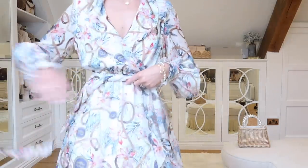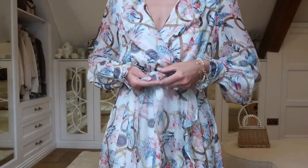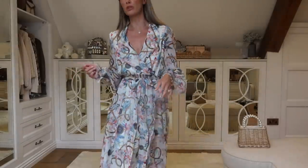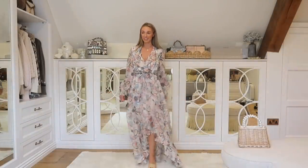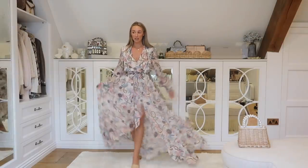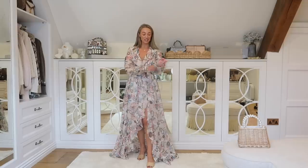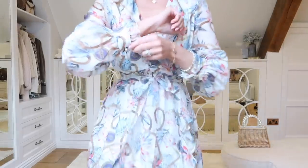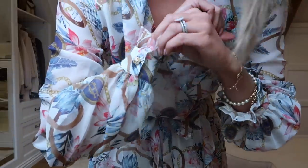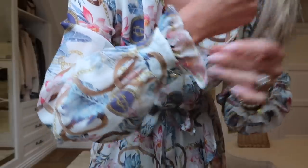When you walk, it just gives the most sensual glimpse of your thigh. Ooh la la. There we go. You could remove that and add your straw belt if you wanted to. Crisscross design. It's almost got a train. If you're a little bit taller than me, it probably wouldn't skim the floor, but for me it does. You've got elasticated details on the sleeves. Such beautiful detail, as you'd expect from Holland Cooper. This lovely little gold button, beautiful frill detail on the sleeves, and I have some accessories.